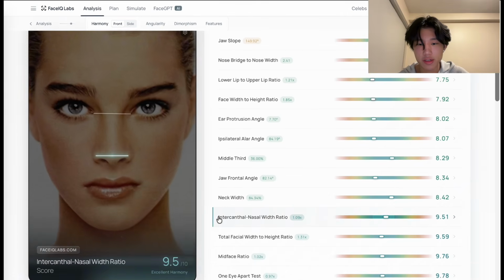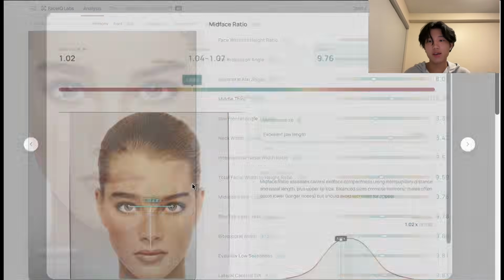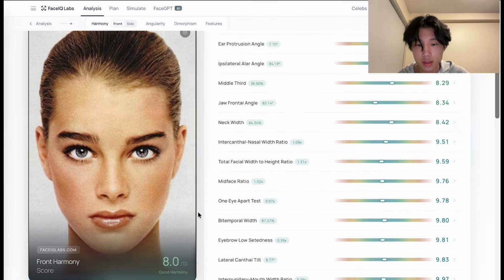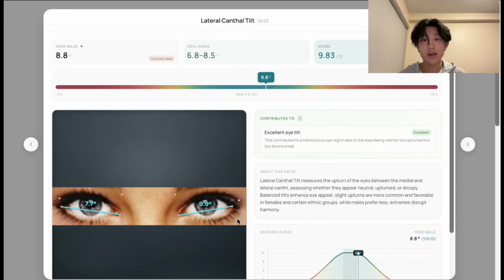Neck width. Her neck is a little too wide. Mid face ratio, just dividing the IPD to the mid face length. Ideally, it should be here in the ideal range. Anything interesting? Her canthal tilt is a little too high. We would want it in the ideal range here.